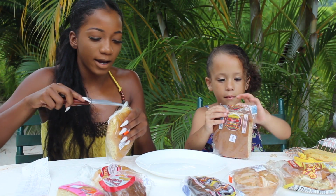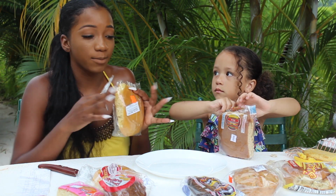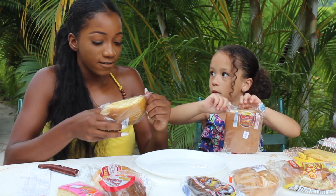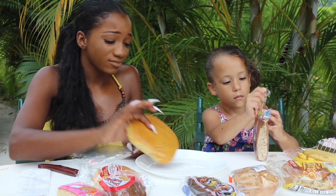Make sure when you guys are buying food, if you're not buying it straight from the bakery, if you're buying baked goods from the supermarket, make sure you're looking at the expiry date and making sure that there's no mold or anything on it.